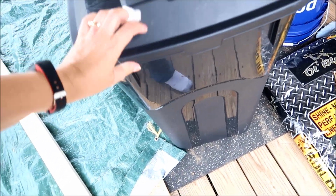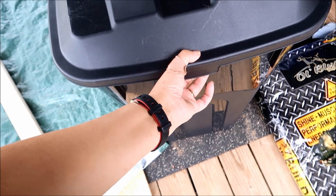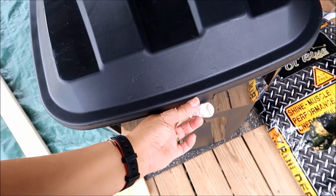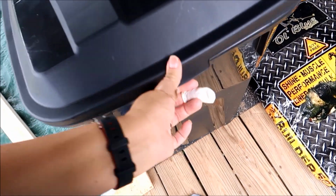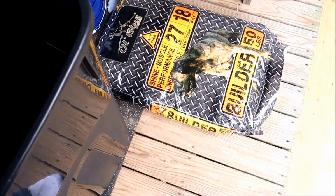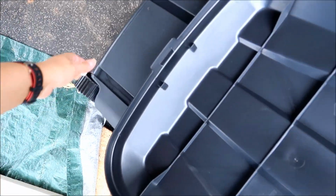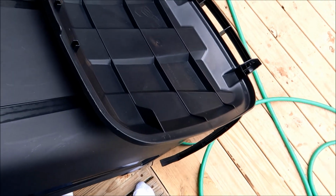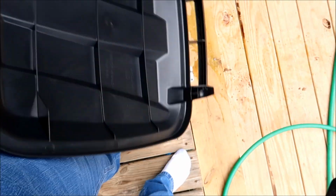We are going to try to figure out how to maybe drill a hole here and drill a hole here and put something on there so that no animals can get into it. I mean, it'd be pretty tough for them to get into it as is, but you never know. And this is going to hold Otis's dog food. I just need to get all the water out of it. I'm gonna let it dry.